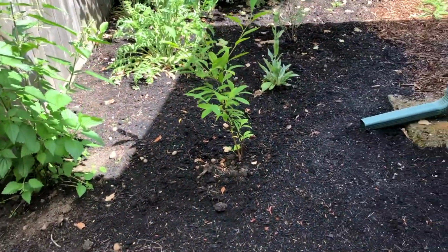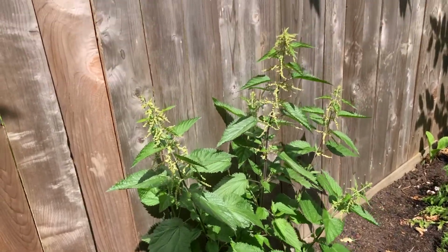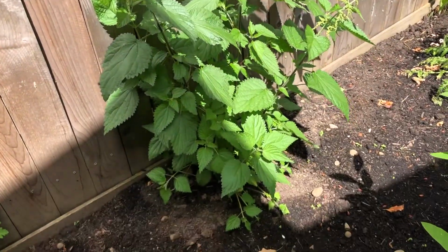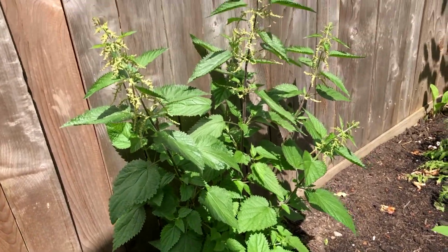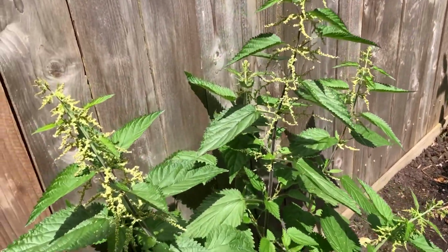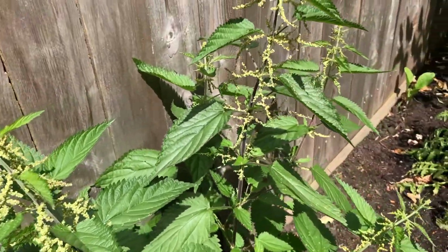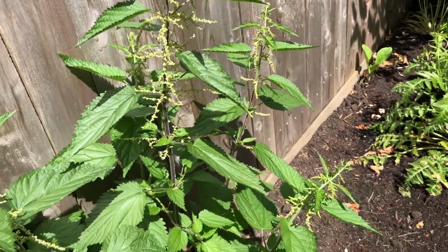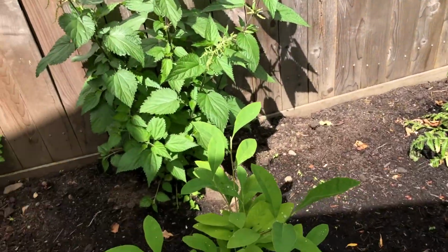There was not much in this plot right here, so I planted some natives. I got this stinging nettle from a local grower, which is a fabulous host plant for several butterflies and many other arthropods like it. And if I feel so inclined, I can pick leaves with gloved hands, chop them up and put them in the soup. It's a very good addition to soup.